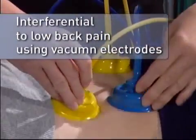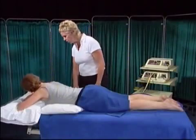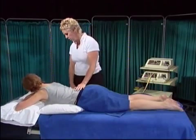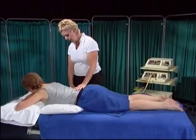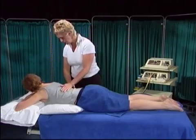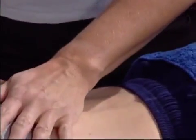Interferential to lower back pain using vacuum electrodes. Morning, Julie. Hello. What we're going to do today is give you some interferential to your back for your back pain. Is it okay if I just pull your t-shirt up so I can get to your back? Yeah. Okay. That's great, thanks very much. If you just lie back down, are you comfortable there?